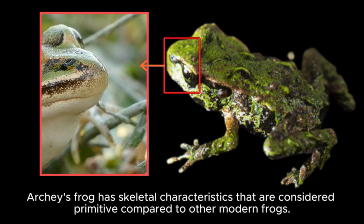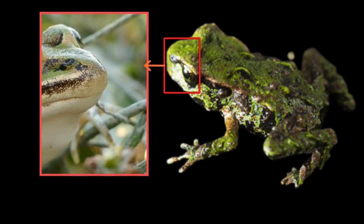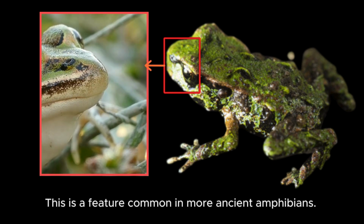Archey's frog has skeletal characteristics that are considered primitive compared to other modern frogs. For instance, it still has muscles that allow it to breathe through buccal pumping. This is a process where air is drawn into the lungs by movements of the mouth. This is a feature common in more ancient amphibians.